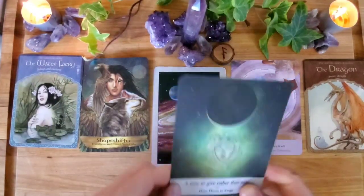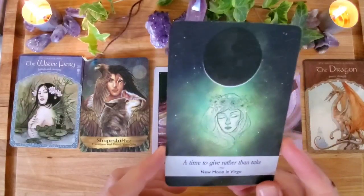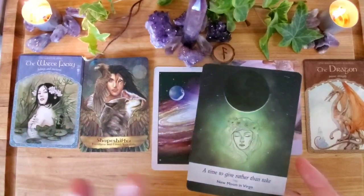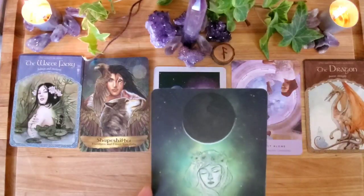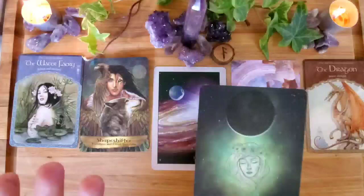Okay. And last but not least, we have a time to give rather than take. New moon in Virgo, which is interesting because right now it's the full moon in Virgo. So I don't know if that is synchronicity or something, but it's time to give. Yeah, it's time to share your gifts with the world.